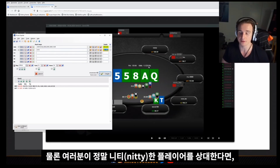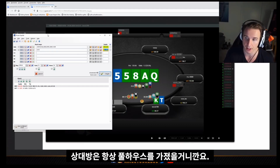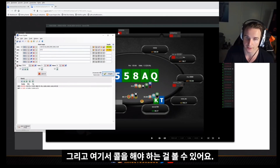So, of course, when you play against a very, very nitty player, I know he's never going to be raising his ace-8. He's never going to be bluffing, then we have a fold, because you're always going to have a full house. But since we assume we play against someone better, then you put it in and you evaluate your equity, and then you see you have to call here, right?